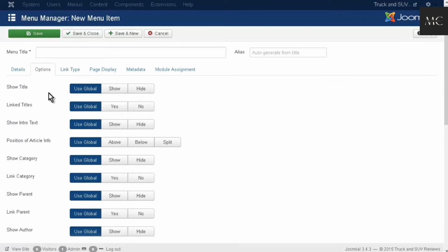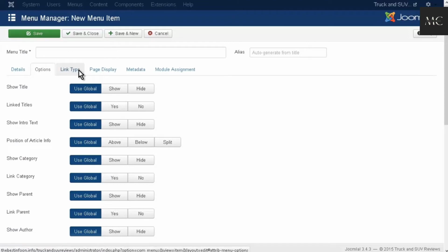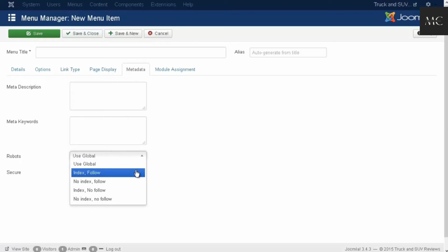There's some options in here as to what you can display. We're going to publish the article before we look at those. We have the link type here. I'm going to set the styles and the link image if you want to do that. Page display. You can change these if you want. Our metadata, I talked about this before, so we made a description and keywords here. Your robots, so I'll use the global, or you can set them to follow, index follow, and no index, no follow.